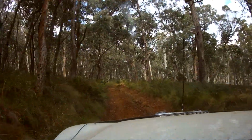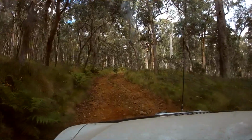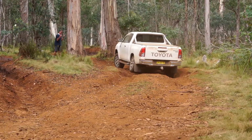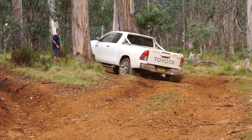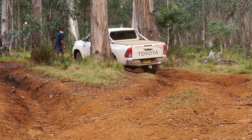Many of the tracks enable you to do scenic routes, starting on the main road and looping back to the same road at a point further along, with many great sightseeing opportunities along the way.